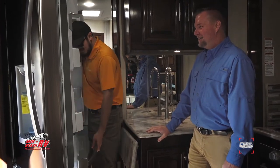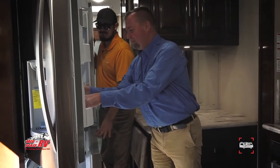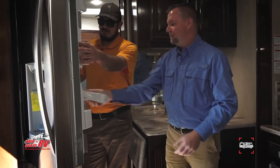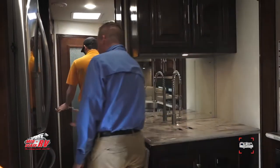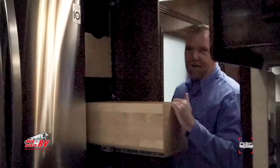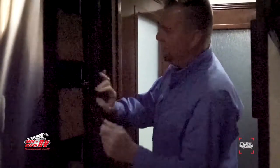Big double door with a drawer freezer situation. Don't forget the filter for clean water. Yeah, don't drink unfiltered water. No. It's full of antibodies. Not cool. And pantry here. But also, the drawers slide out. You can never have enough storage. You can never have enough storage in your pantry.